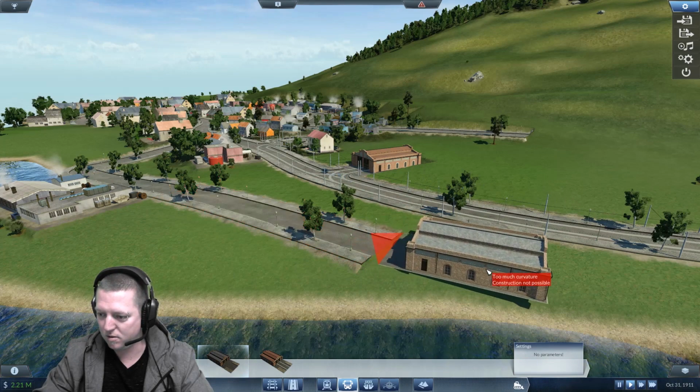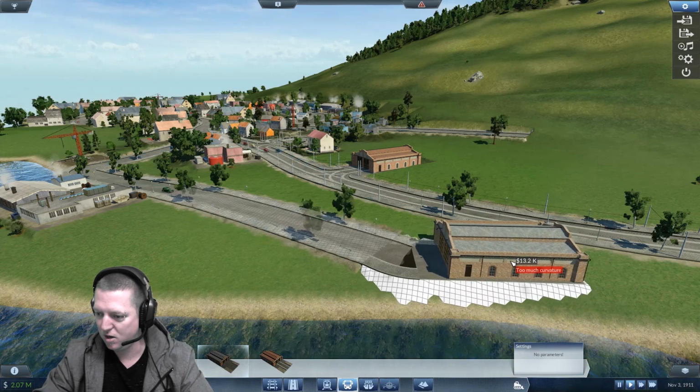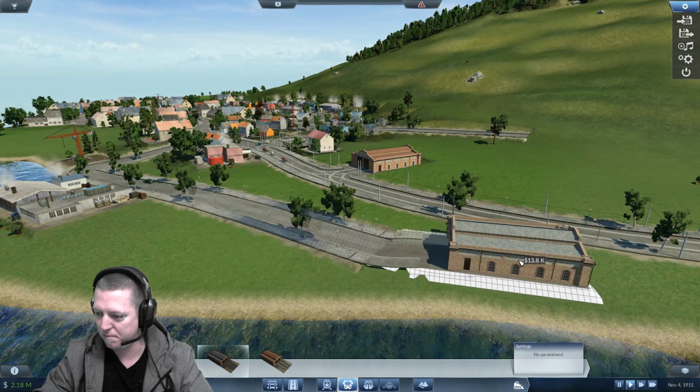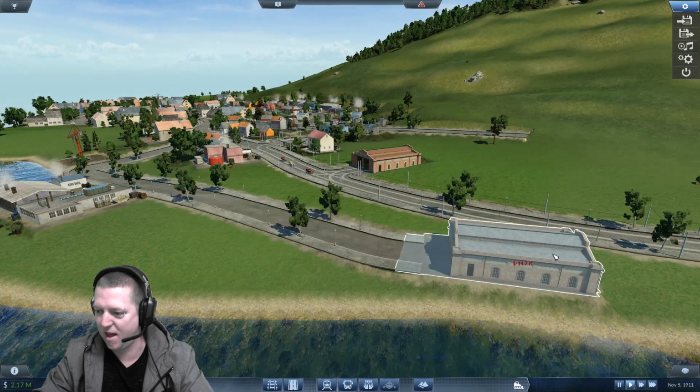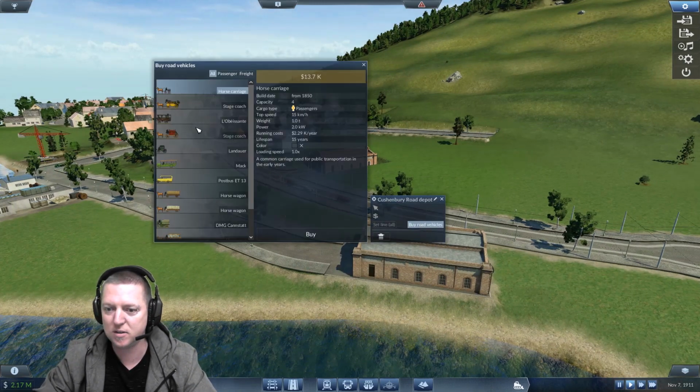Can I put it? That'd be pretty cool. Can I build it right on the end? Too much curvature. No. Come on. Come on. Come on. Yeah! I don't know why I like that, but I do. Alright, so we'll get some buses happening.